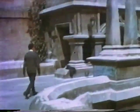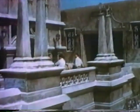For this scene in Dracula, Prince of Darkness, a frozen moat is created with a plaster surface covered in a salt solution to simulate ice. Director Terence Fisher calls action, and the climactic fight begins.